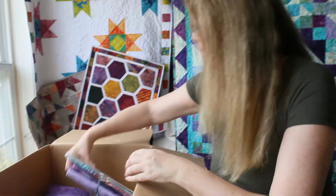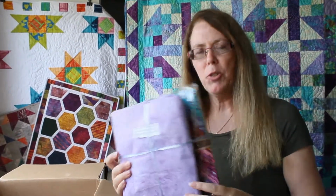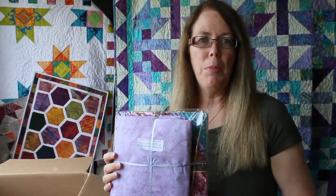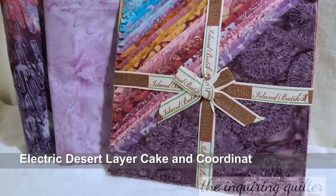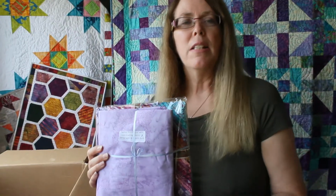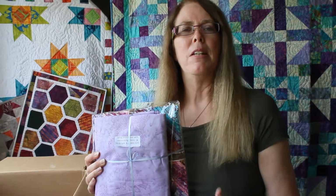Well, now we get to see what batiks they've sent. Let's see. The first one is Electric Desert. It is a spring collection, which means that it's probably in your quilt stores now. I need to tell you that the Island Ambassadors will be featuring the spring collections in a blog hop that goes through all of August. The summer collections will be featured in a blog hop that happens in November.